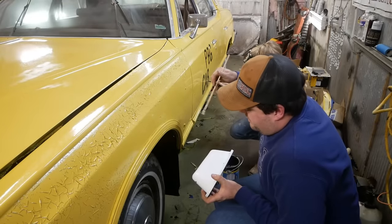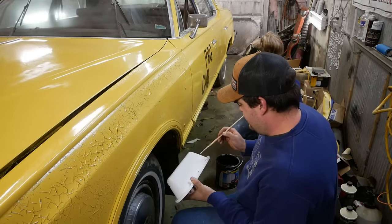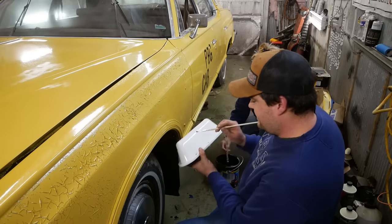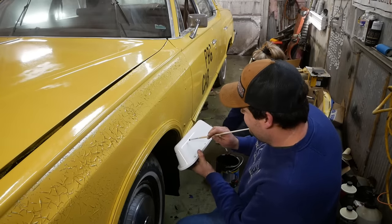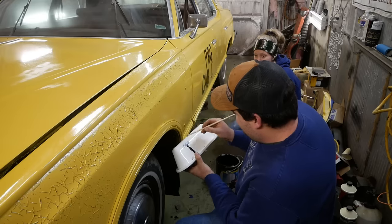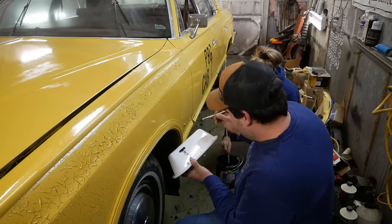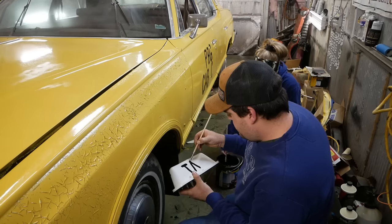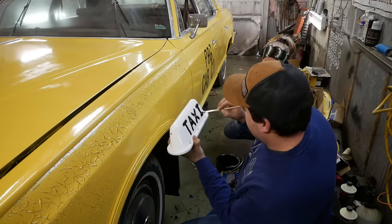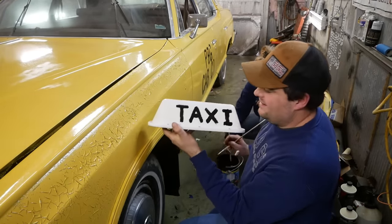Well, while she does that, I will professionally letter our flag here to say taxi. I went to letter school. I went to the alphabet letter school. We can draw our ABCs real good. Did you forget how to spell it again? T-A-C-K-S-Y. Real good at my art nor my letters. Eh? That looks great. Yeah, it's perfect.